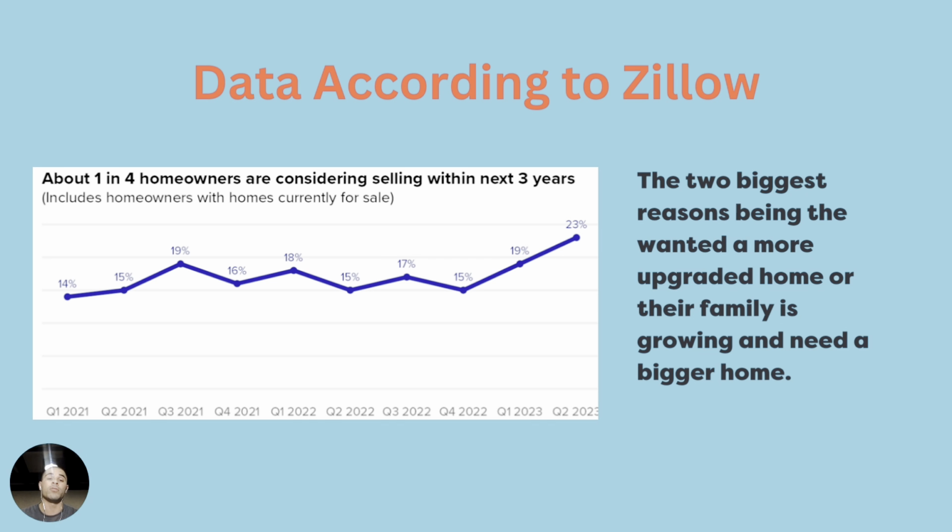The 2 biggest reasons for current homeowners wanting to sell within these next 3 years: they want a more upgraded home. Their home just doesn't have all the bells and whistles, and maybe it's not as luxurious as the one that they currently desire. So that is reason 1. And the second reason is that their family is growing and they need a bigger home.